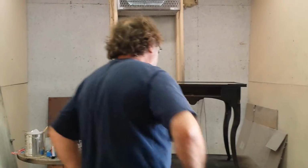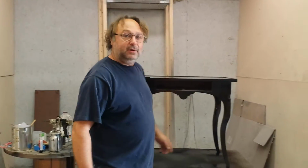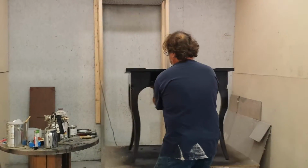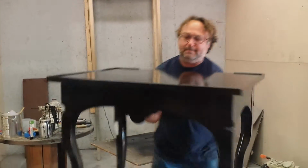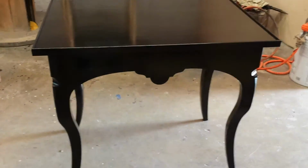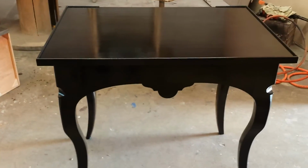When it's wet, this thing doesn't look like it's heavy, but it weighs probably 120 pounds. Why do you have to take it down? So you can see how beautiful it looks. Yeah, very pretty. You want to do a walk around? Go ahead.